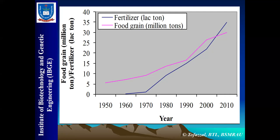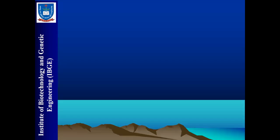It is due to the deterioration of the soil health. As an agriculturist, you know, we apply only a few essential elements as fertilizers, but if soil health is not good, without enough organic matter and enough beneficial microorganisms in the soil, fertilizer use would not give you enough outcome.